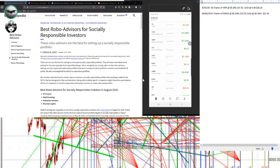Yes. So if we look at the SPY, which is not a bad thing to invest in, why is this bringing me to rocket companies though? I put in SPY. You know what? I'm beginning to dislike Yahoo Finance for that reason. I put in something and it takes me to something completely unrelated.